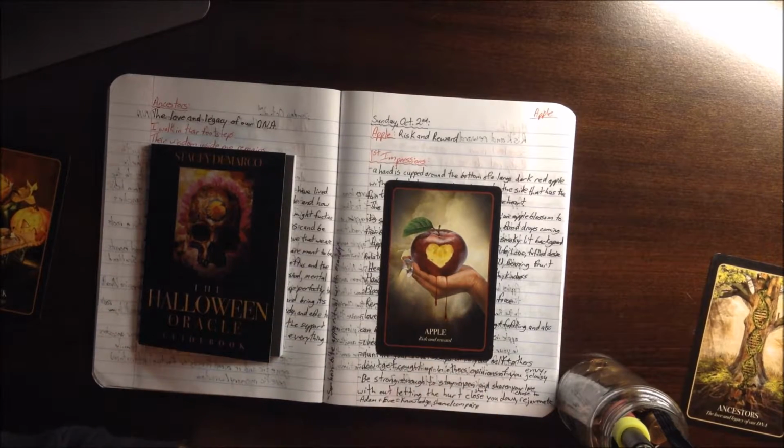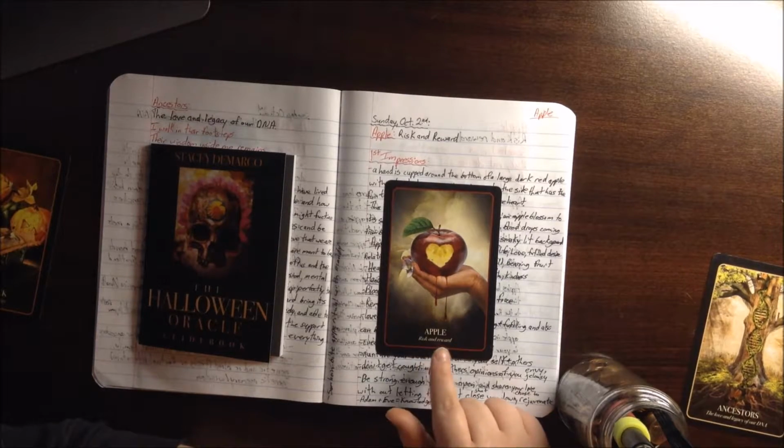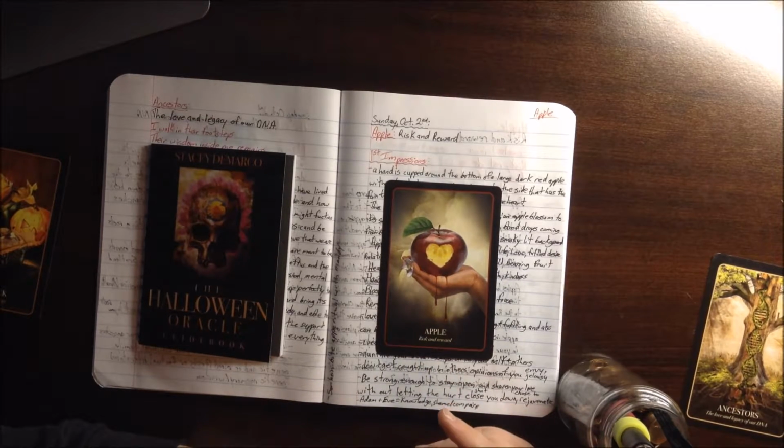Also sort of like the hand is offering the apple. It's almost like the hand is supporting or nurturing the apple as well. In all different cultures, the apple has lots of different associations. There's also the whole Adam and Eve thing. So this blood dripping makes me sort of think of the whole poison aspect, or something forbidden.